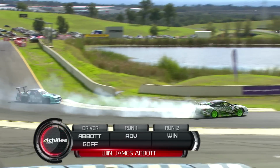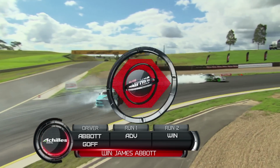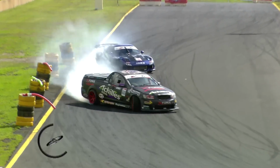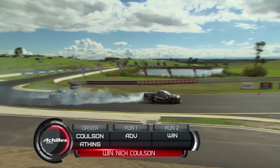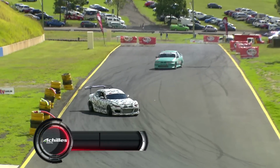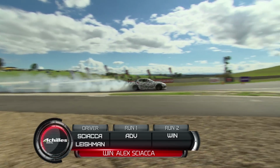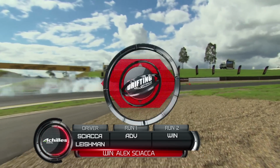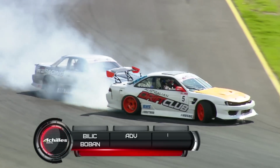That's probably one of the best entries we've seen there, Chad, from veteran Jabbett, right in that outside clipping zone and moving to the second one, winning it clearly even without his chase car's spin. Nick the Drift Kid Coulson in the Achilles Radials Ute, no issues there, taking a round of 32 win. Loving the aggressive angle of attack from the Hi-Tec RX-8 of Al Sharka, getting the win over the old Holden of Ben Leishman. Check this out for a good bit of driving.